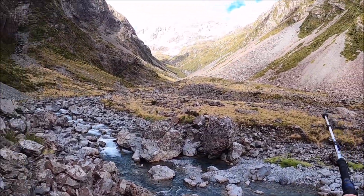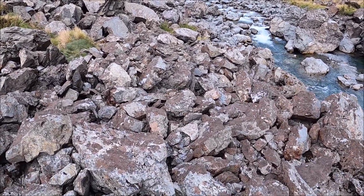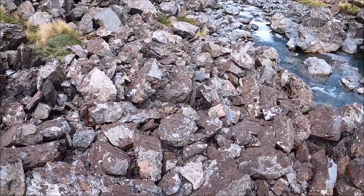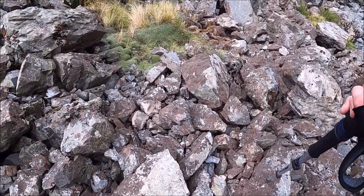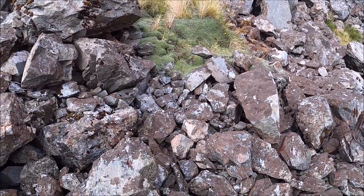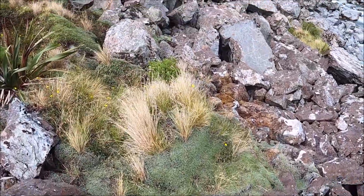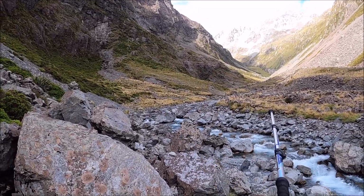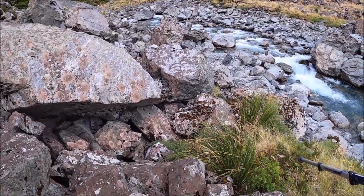There's a marker out over there, but then there's cairns all the way up here. And every time we look to cross the river, it seems to be a deep part. So we'll just carry on up here for a while. Oh yeah, we'll come out up there, then we'll cross it up there, I suppose. So we're going to head down and around the bottom here.